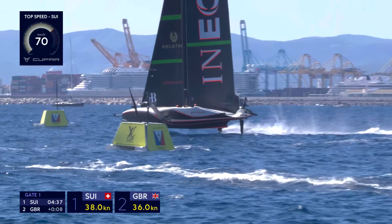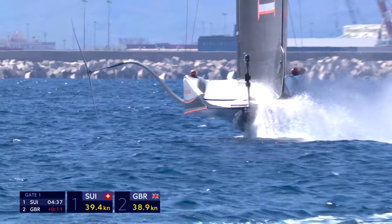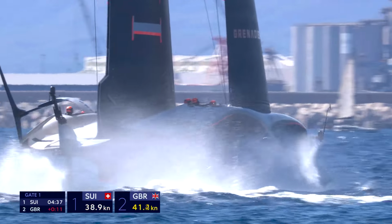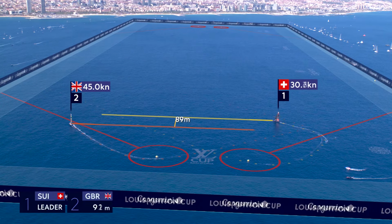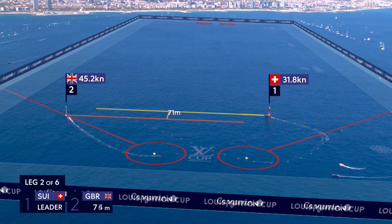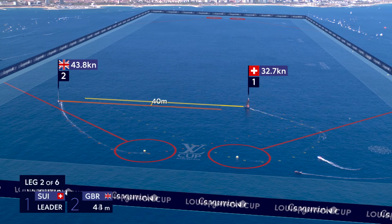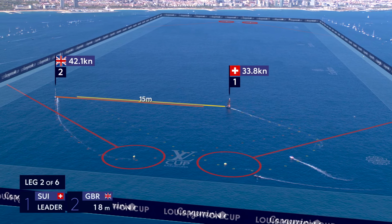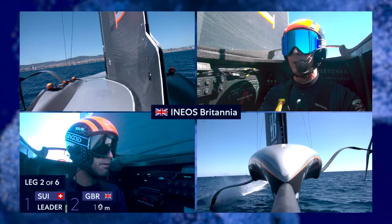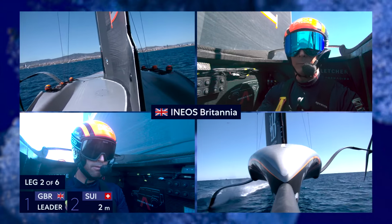And in goes INEOS Britannia. Nothing in the second race of the Louis Vuitton Cup semi-finals. Lovely here, isn't it? Really good breeze on our, it's all coming down off the course at the moment. We're just getting in front of it. Gonna get light in a minute. Okay, working up. This is the race committee. We are moving the windward gate, shortening the course to 1.45 nautical miles.